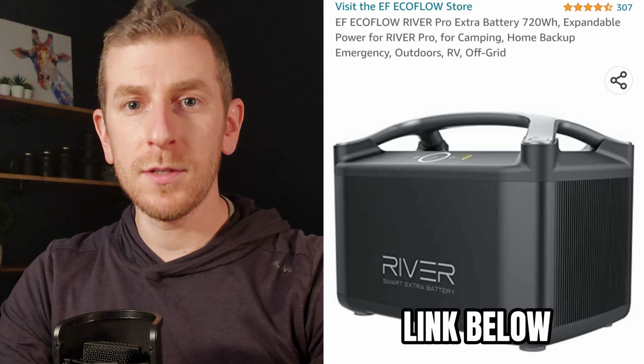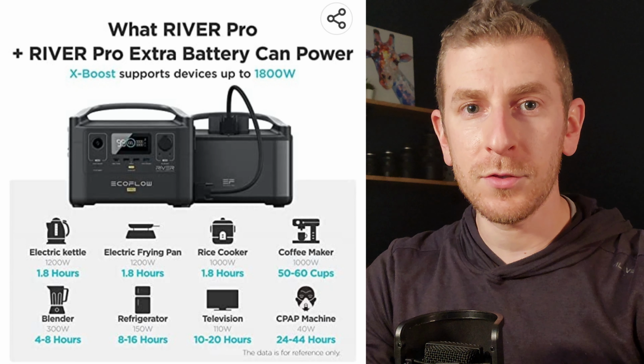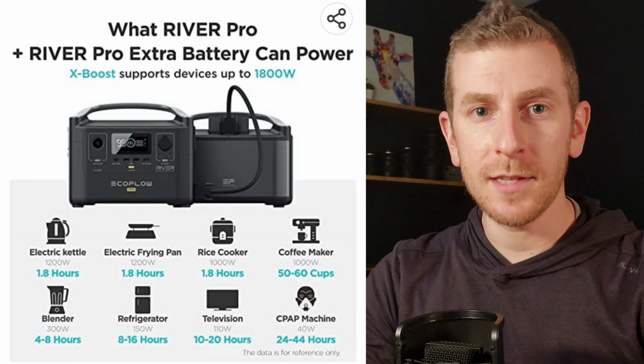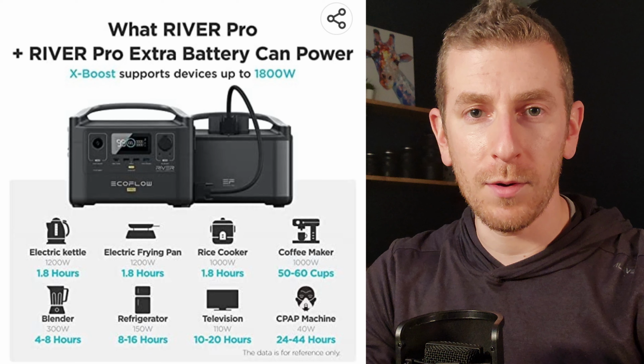After 6 months, I've been very happy with the performance of the EcoFlow. I do wish I'd used it with a diesel heater so I could tell you what percentage battery I had left after a night of use, but I haven't, so I can't. Another advantage to EcoFlow that I forgot to mention earlier is that the River Pro is expandable. In the future, if you decide the River Pro is not big enough, you can buy the River Pro Extra battery, doubling the capacity from 720 watt-hours to 1440 watt-hours.